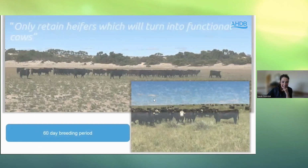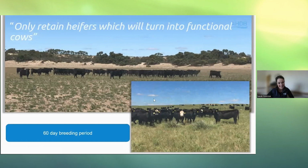Now, as a farmer once put it so well, a good heifer will always turn into a good cow. So what are the best ways for us to identify those best heifers and the ones to retain? Well, one of the best ways to do this is by having a tight breeding period. Most of the herds that I visited, we usually put in the bull for around 60 days, so only 2 months. And that was really so that they were indirectly selecting for the most fertile heifers.